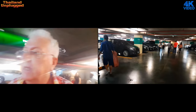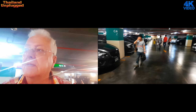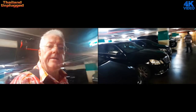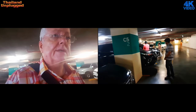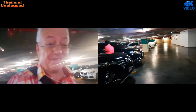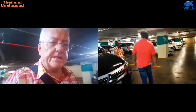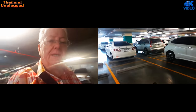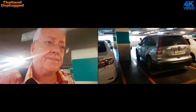I don't know where Mal went. We'll find the car now. Always take a picture of where you park. Remember? Trust me. In Bangkok, I spent 2 hours looking for my car in the heat once. So always take a picture.